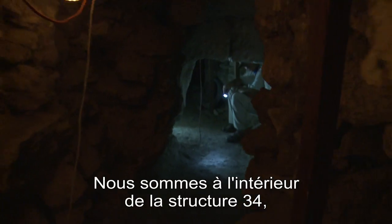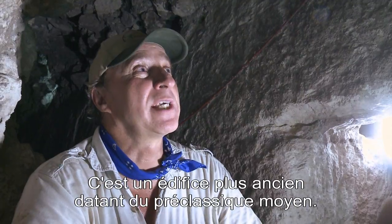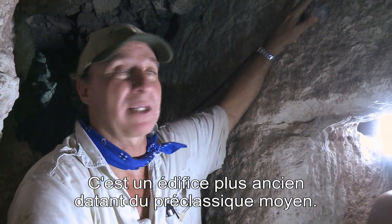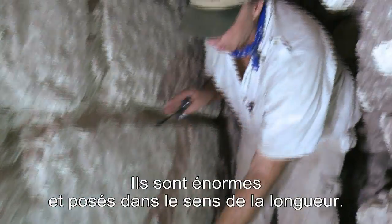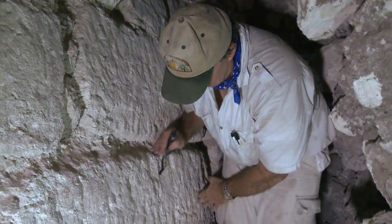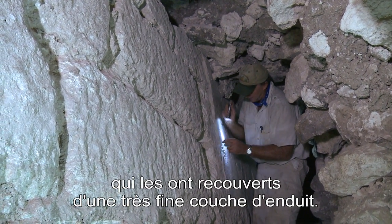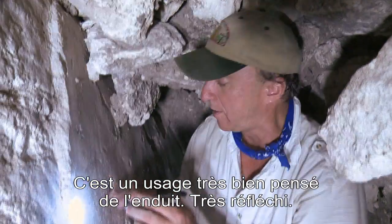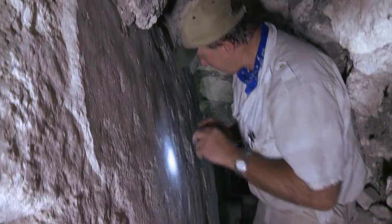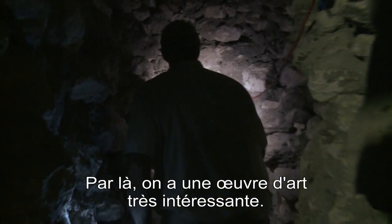We are inside structure, what we call structure 34, or the Jaguar Pa Temple. What this is essentially is an earlier building that dates to the Middle Preclassic period. These stones are 1.5 meters long. Incredible, huge blocks with the long axis exposed. This was carved by specialists, and they put a very thin layer of plaster. This is the original plaster surface here. It's a very logical use of plaster, very well used, and it covered all these stones originally. So now we got to go see some exciting art over here.